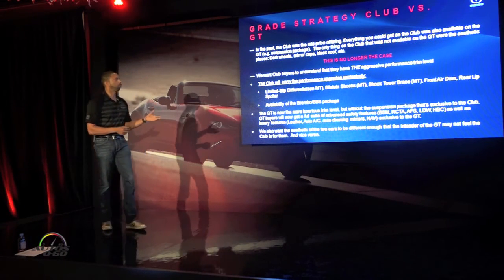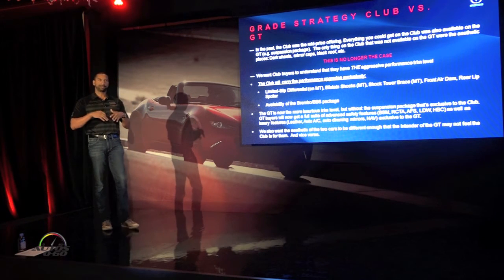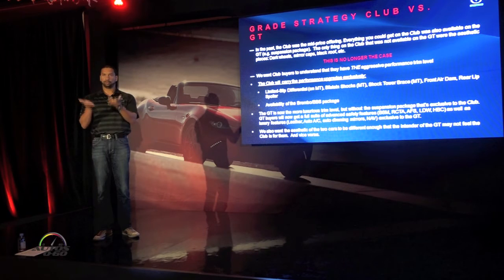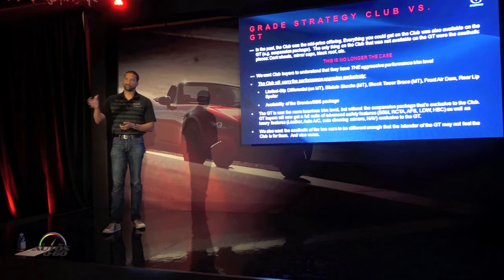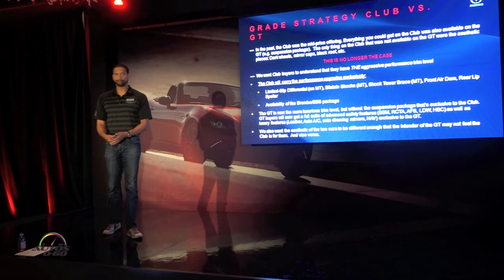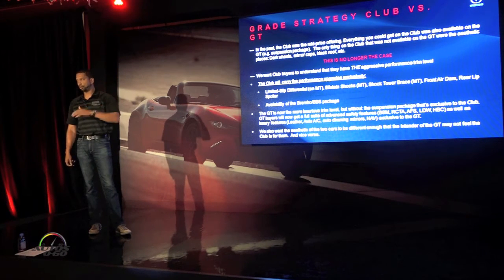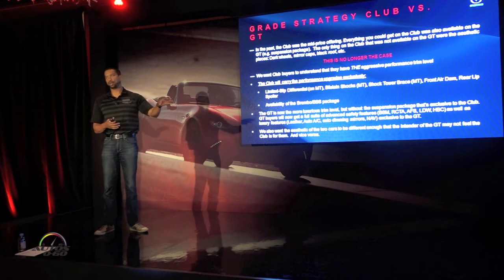Now the relationship between the Club and the GT has changed a little bit. Mazda has always had kind of a good, better, best strategy for our product lineups. So there's always been the Sport, there's been the Touring, and there's been the Grand Touring. Now, whether that's this car, the Mazda 6, the CX-5, et cetera, we just have that strategy carrying on throughout the product line. And what that means is, whichever more expensive vehicle you purchase, you have all of the features of the previous vehicle.